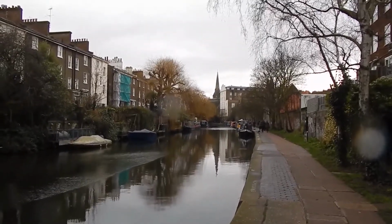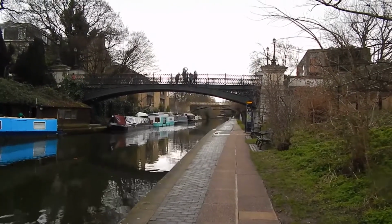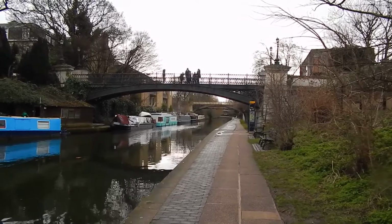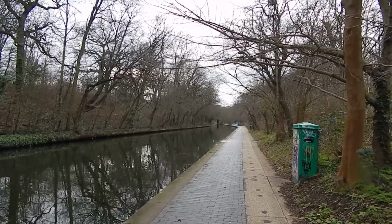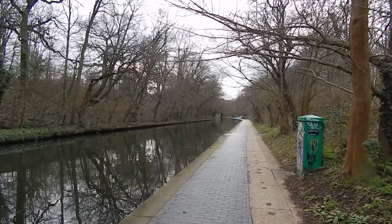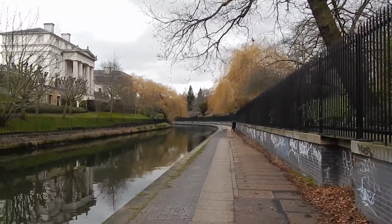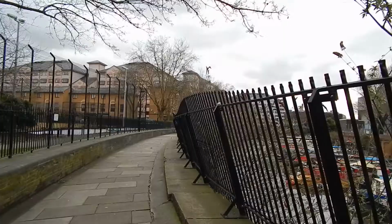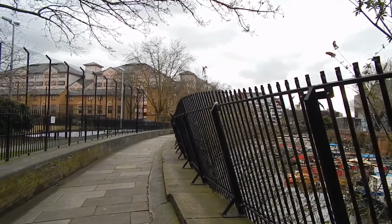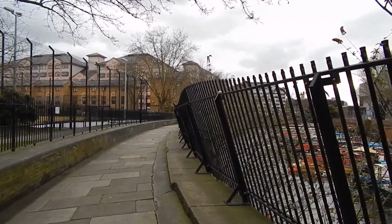Another good view along the canal. The canal turns right to this great view. The canal is almost rural. We're in the Regent's Park area now. Excellent colours in the trees. I've had to divert off the towpath along this path high above the canal.